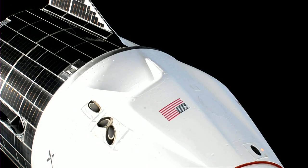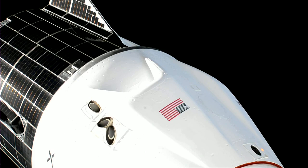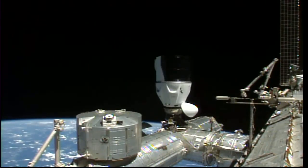And there we got it. That's a gorgeous view. Now, of course, there are still a few steps that we have to complete before Dragon is securely attached to station.